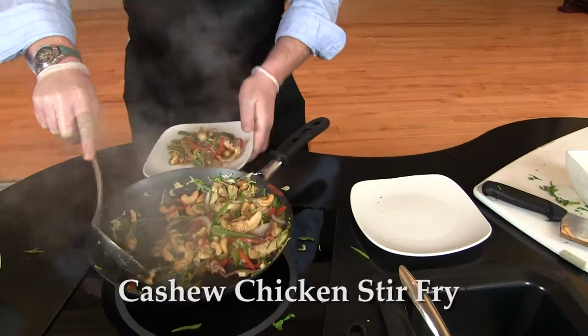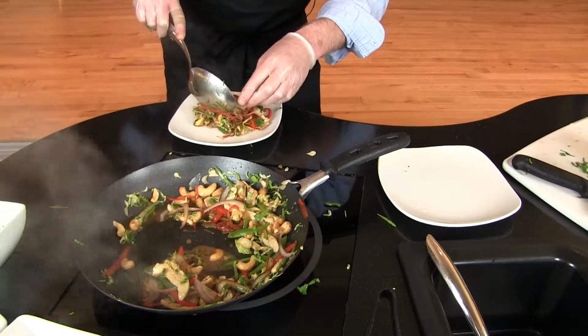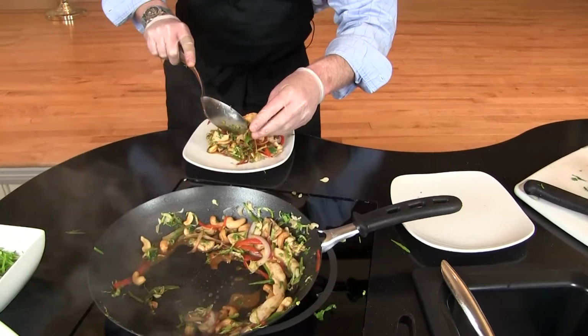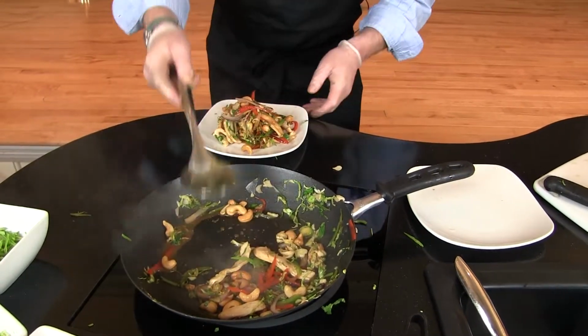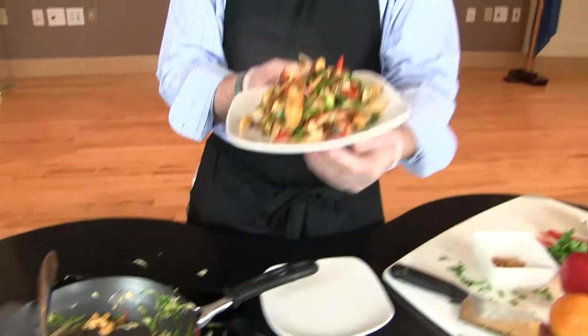Nice sauteed dish, chicken and cashews. Just a great way to get the power of nuts, fresh veggies, and all sorts of great items into your body. And there we go. And there we have it, chicken and cashews.